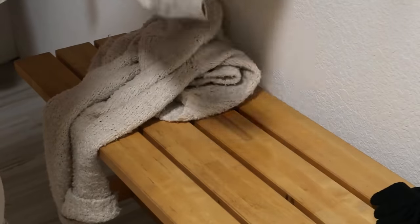Comfortable shoes are a staple as you're doing the housework because you are on your feet all day. I really love my slippers because they're so lightweight.